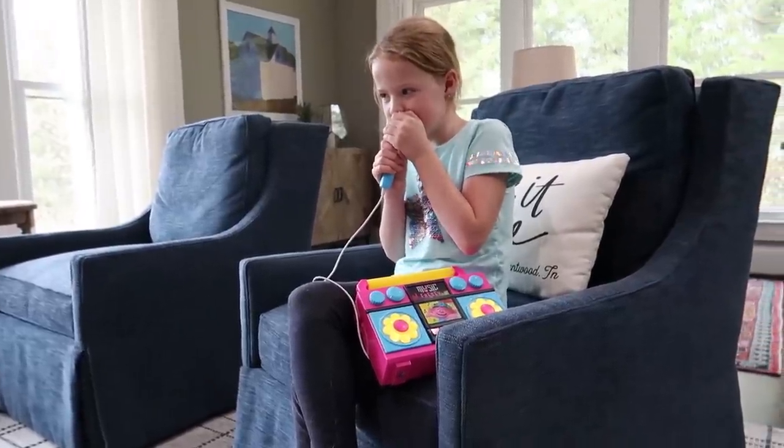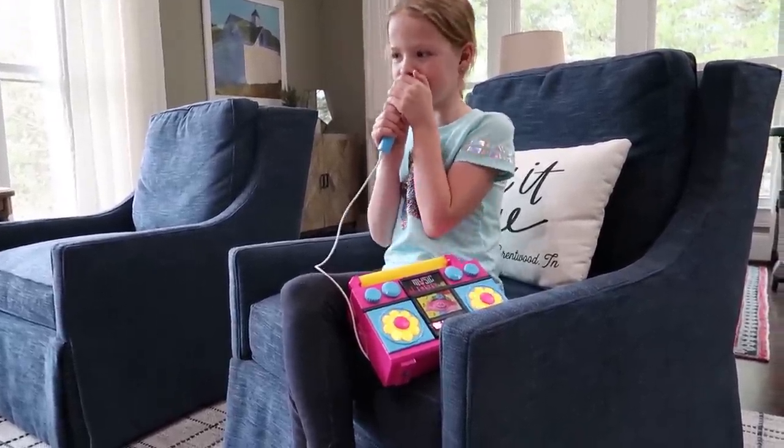Okay, bye. The boombox has some built-in sounds, some built-in songs, and you can sing along with them on your own microphone.